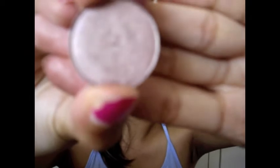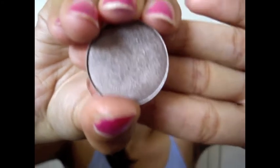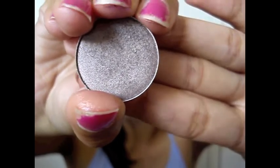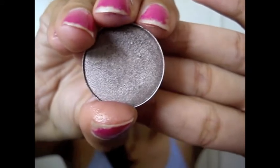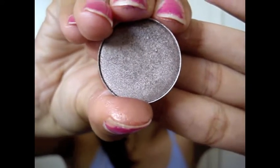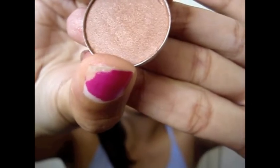I then have Sable, which is like a dark pinky rose colour. Then I have Satin Taupe, which is like a purple, mushroom taupe grey kind of colour. It's really hard to explain, but it's a really pretty colour. I then have Texture, which is my favourite crease colour. It's a really great contrast to my skin tone. It's like an orangey brown.